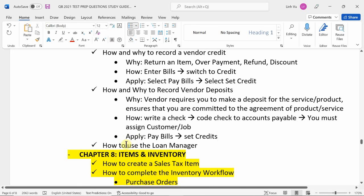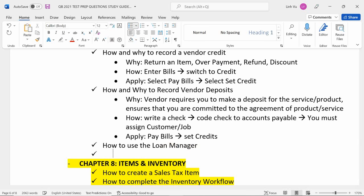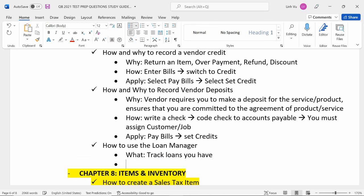All right. Now let's talk about how to use the loan manager. Let's talk about what the loan manager does. Does it keep track of the loans that you have? Correct. Track loans you have. Good. Now let's talk about how you get the opportunity to use the loan manager?